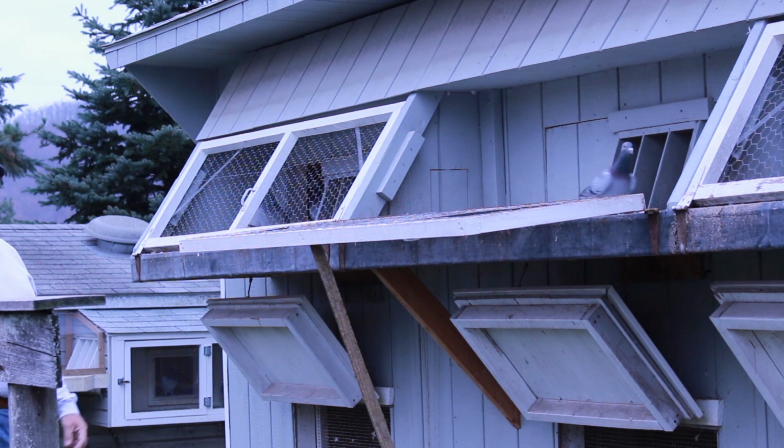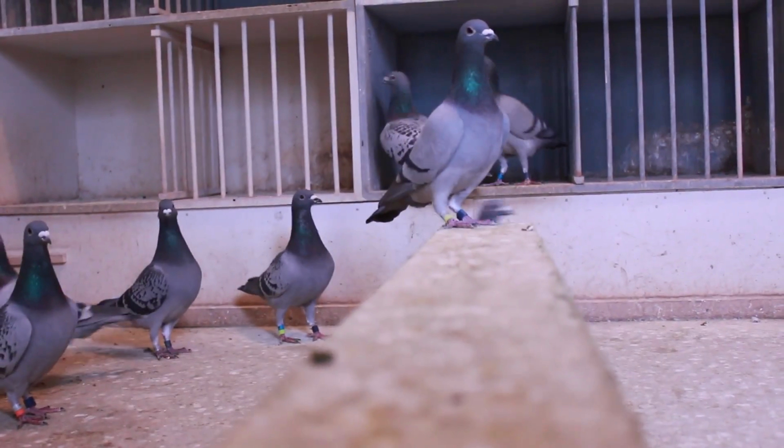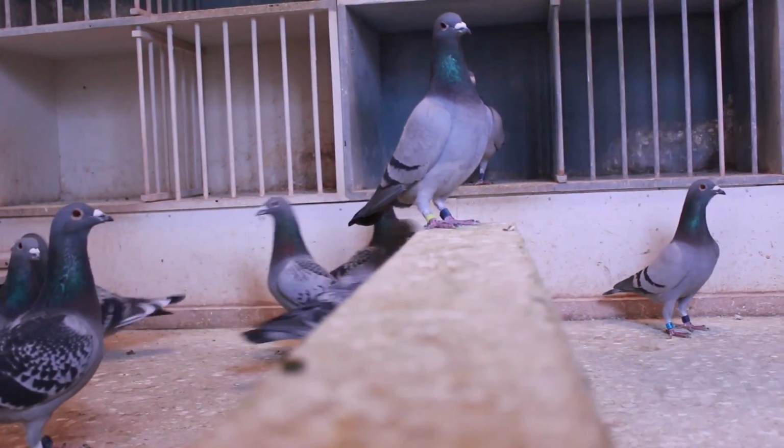The Harrisburg Club that I fly in Harrisburg, Pennsylvania, consists of about 20 flyers. And we fly races 2 times a year. In the spring, we fly old birds. Old birds are anything that is over a year old. In the fall, we fly young birds, which is birds that have been born after January 1st of this year. We fly a total of 10 old bird races and 9 young bird races.